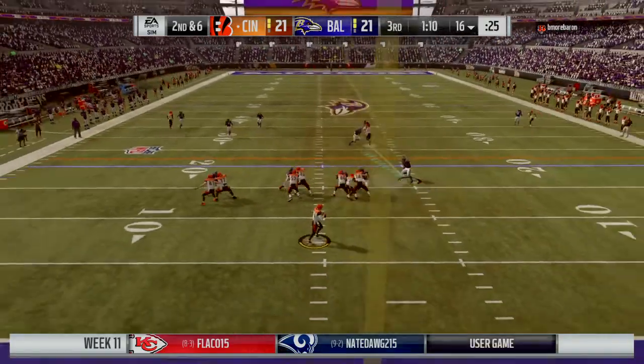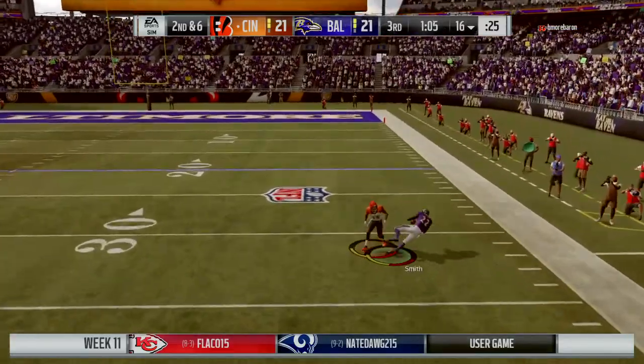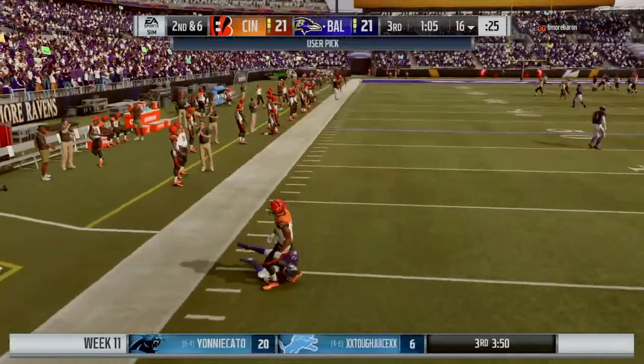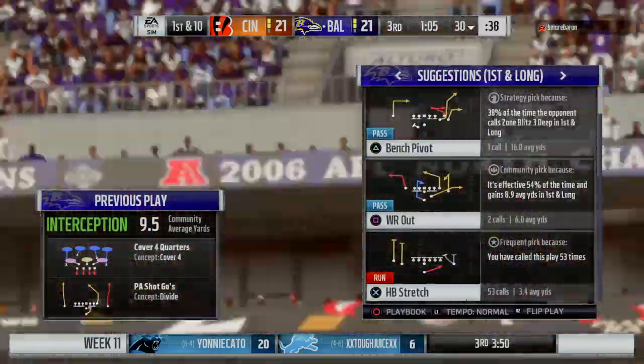Fakes the give to Bernard. Dalton. He's going to float this one deep right side. And it's intercepted. Picked off here by Jimmy Smith. And his guys will take over at the 30-yard line.